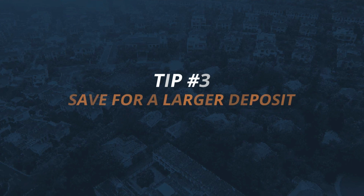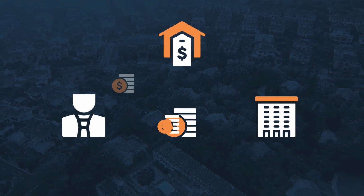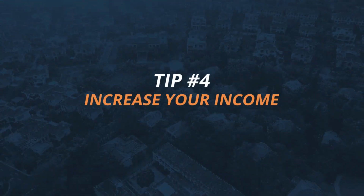Tip number 3 is to save a larger deposit. This means setting a budget and prioritize your savings. The larger your deposit, the less you need to borrow, which increases your chances of securing a loan at a favourable interest rate. Tip number 4 is to increase your income.